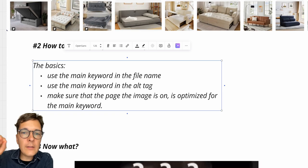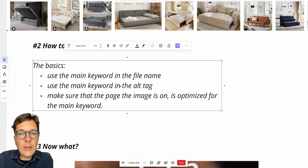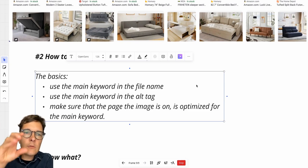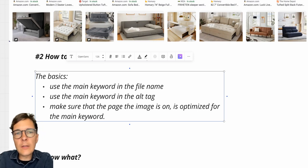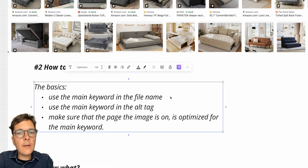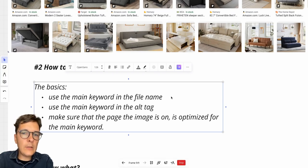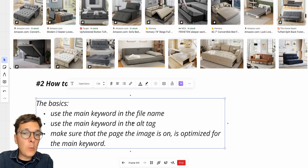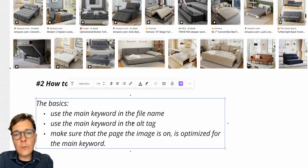So you have to have sofa bed in the file name, and also in the image alt tag. With alt tag optimization, you can't just have sofa bed in the alt tag. You need to include something to it, like gray sofa bed, or you could type an image of a gray sofa bed. So first in the file name, secondly in the alt tag. You can use the exact keyword, or we also like to add some variations to it, like the color, and also describe the picture a bit. But we want to keep the main keyword at the front of the alt tag.